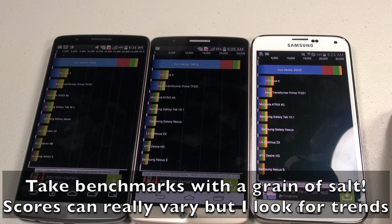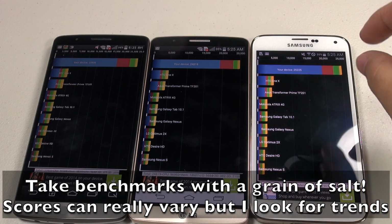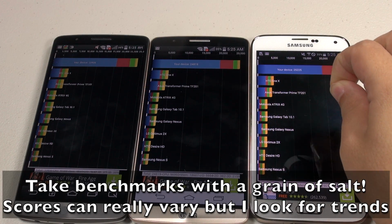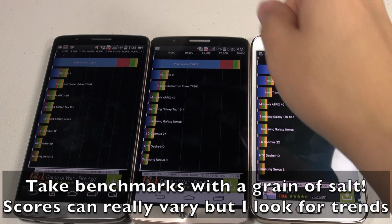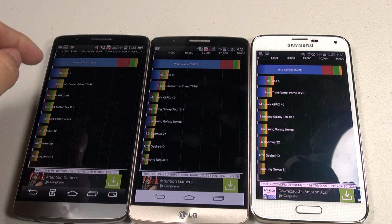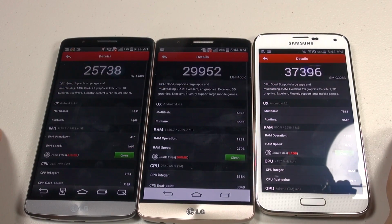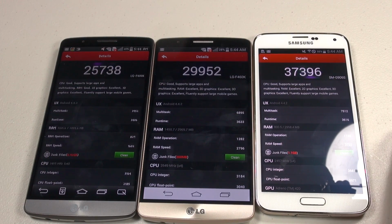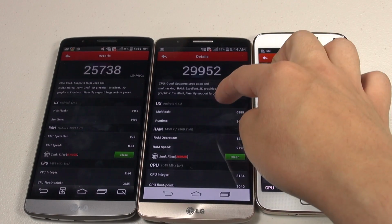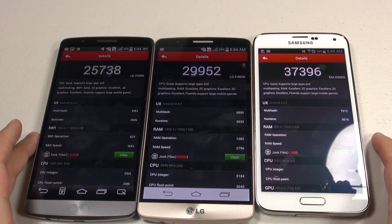This is the highest performing to the lowest performing. What I noticed between these two at least is that the Galaxy S5 G906S performs ever so slightly better than what we have with the LG G3, and of course both of them are a bit faster than the original LG G3. So now here we have results from Antutu. You can see the same trend happening here where the G906S does a little bit better than the Cat 6 G3. And then both of them, of course, are doing better than the original G3.